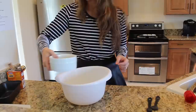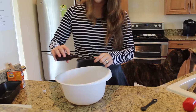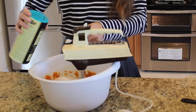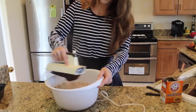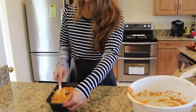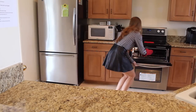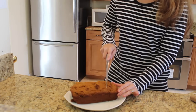In a large mixing bowl, whisk together the wet ingredients. Add in all dry ingredients and stir until combined. Pour batter into bread pan and bake for 40 minutes. Remove from oven, allow to cool, and delight in the perfection.